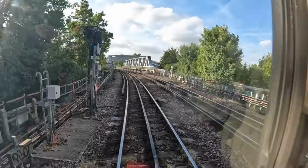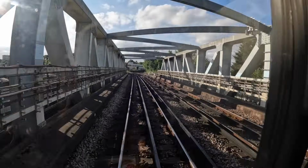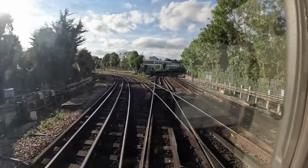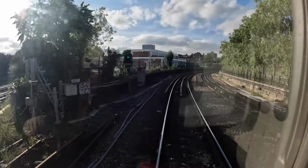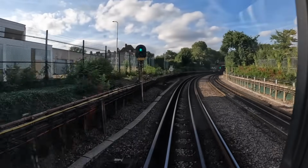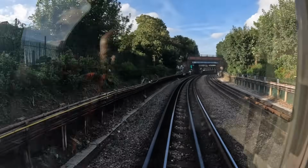We blow the whistle between 7 AM and 7 PM, just to warn people due to limited or restricted view. Although nowadays at some of the places with whistle boards, the view's not restricted as badly as it was because they've cut down trees and things like that. Well, until they remove the whistle boards, we'll continue to whistle. Right, North Ealing.